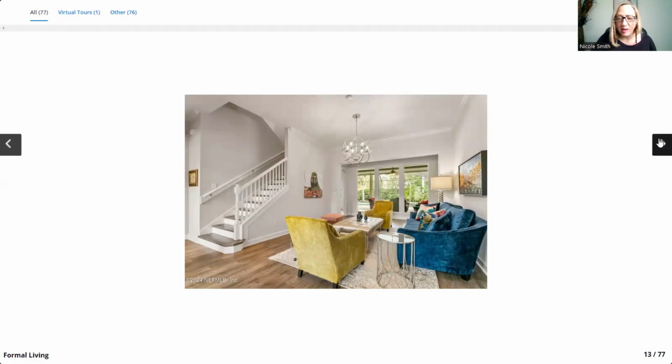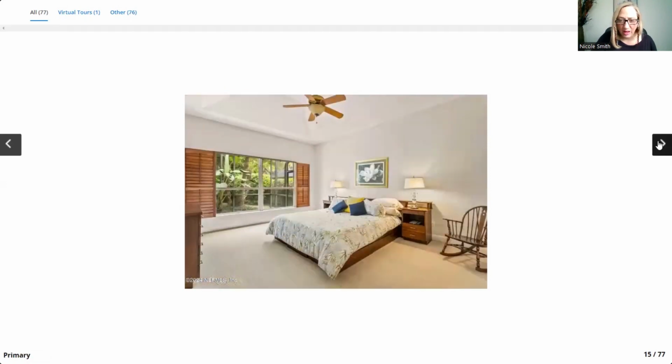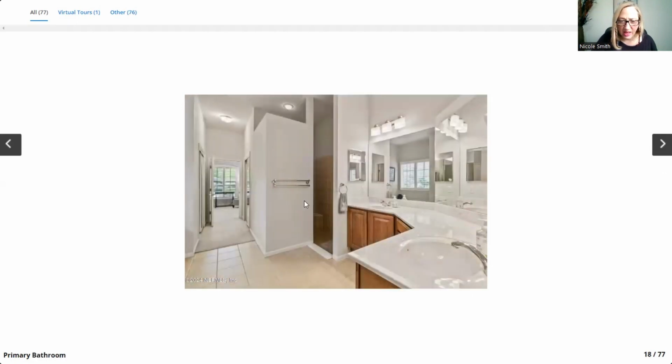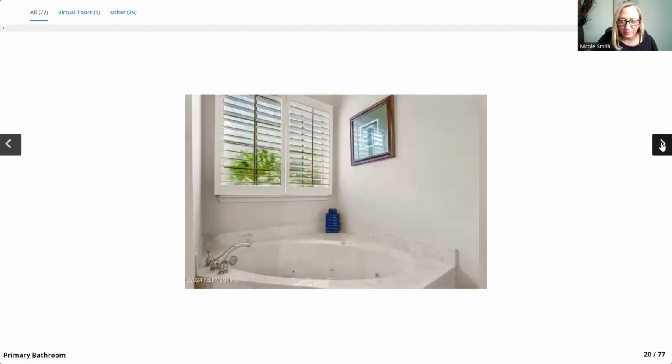And there is a pool here. So we have formal living, dining room, your bedrooms with your ensuite here. There are a lot of nice features. Double sink, shower, where you can see this one's a little bit outdated compared to the other one, but it's in decent and very good condition. You have a big soaking jetted tub.